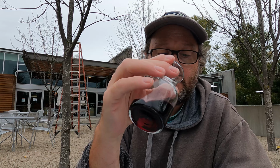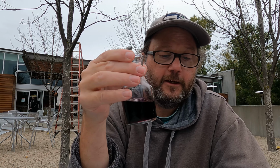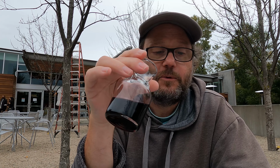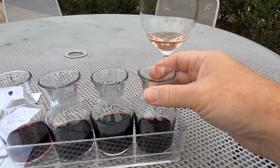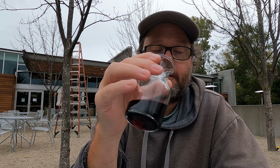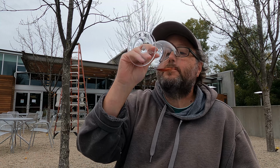I am doing the Novelty Hill Oxbow GSM, Columbia Valley. The Januik Campo Vineyard Malbec. The Novelty Hill Cascadia, which is 67% Cabernet Sauvignon, 33% Merlot, and the Januik Campo Vineyard Cabernet Sauvignon. All right, let's get this started. They started me out with a little bit of rosé, just to get things flowing. Nice, delicious rosé.